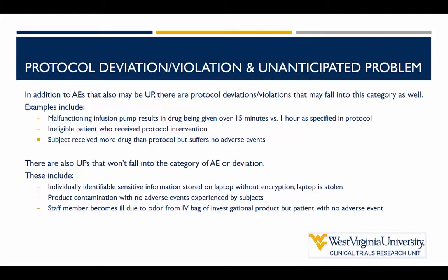UPs are things like you keep your spreadsheet of all your patients on your laptop and that was stolen. We all know that we're working on shared drives or encrypted drives now. But a lot of my staff have a laptop that they work with. We tell them to keep everything on the shared drive, but I wouldn't be surprised if sometimes some of that ends up on your computer. If that's stolen, we need to report that to the IRB because you have that risk for PHI.